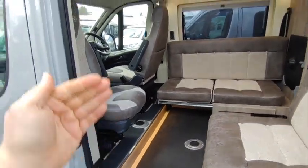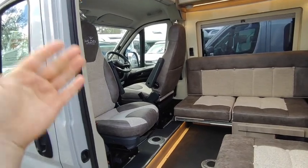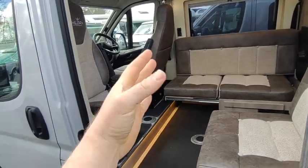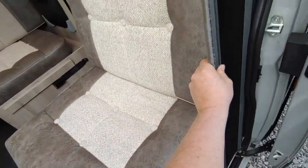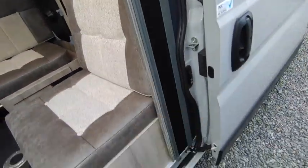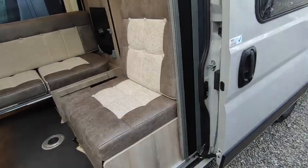The other thing with Fiats is they are perfectly square. Well, they're not perfectly square, but they are the squarest van on the market, so you can sleep crossways with more width. We've got a fly screen door, which someone has knocked out the rails by closing the door without it or pulling it one-handed.